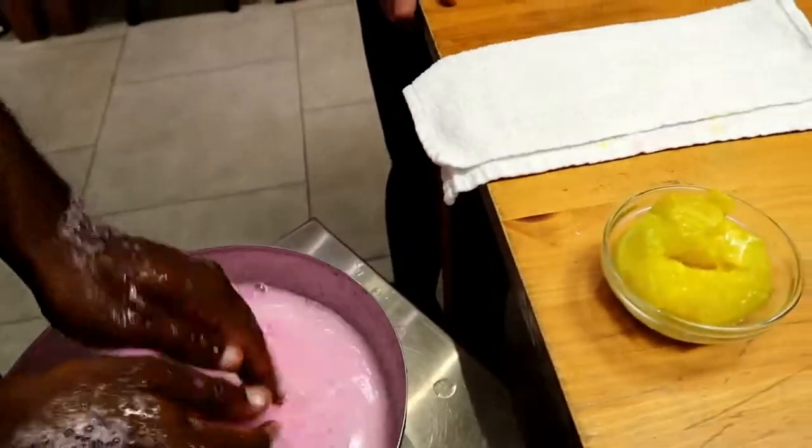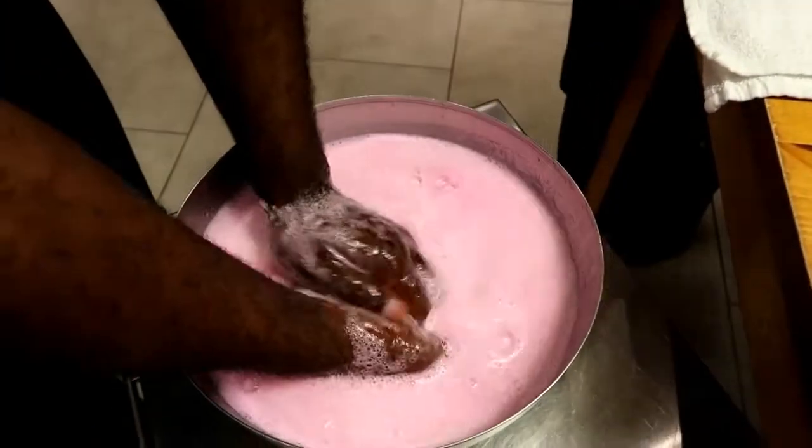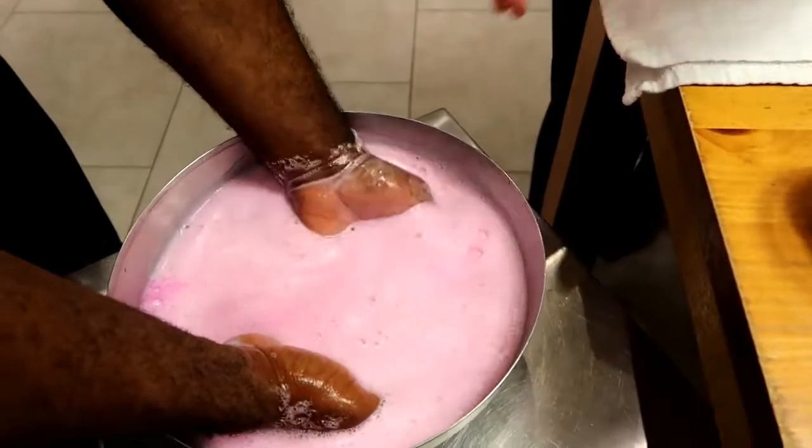So can we see how? No, see how it works on your hand. You're doing great. Okay. Yeah. Keep rinsing. So when soap touches it, it reacts a little bit, and you get a bit of this froth and foam. Oh my goodness.